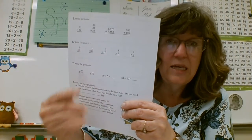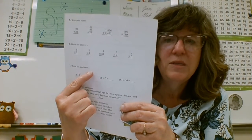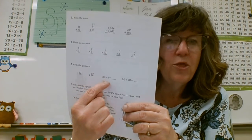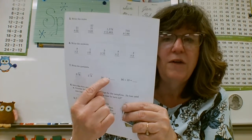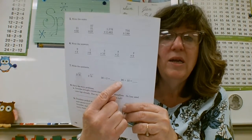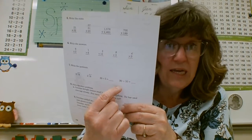I'm going to count by 2s. Stop when I get to 8, and however many fingers I have up, that's my answer. 2 times something that equals 6. On this one, I'm thinking about 30 divided by 5. 5 times something that equals 30. And on this one, 90 divided by 10. There's a 10 trick. Do you remember a 10 trick? 10 times something that equals 90.